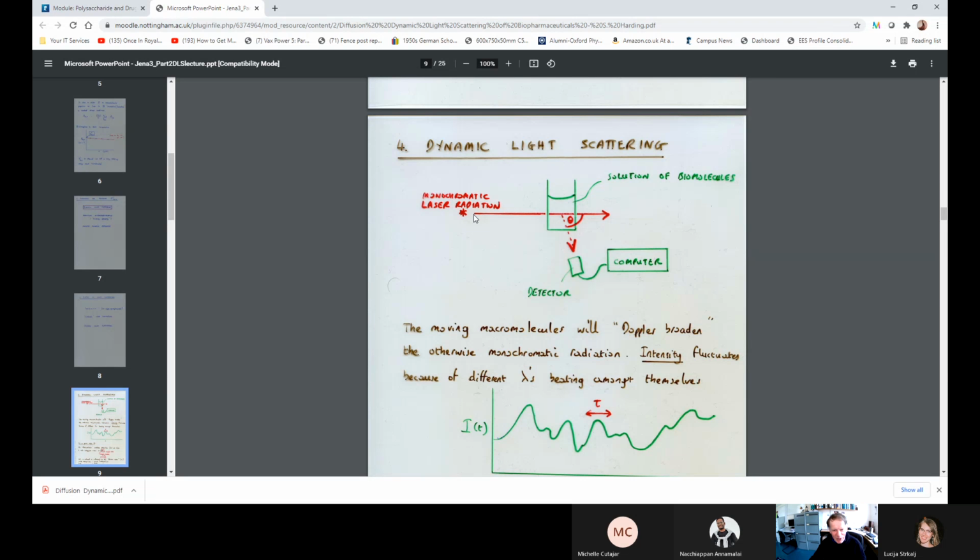Laser light is monochromatic, which means it's a single wavelength. A conventional light source like a lamp has a wide range of wavelengths emitted. Monochromatic light comes from lasers or filters, but in this case it's lasers. For example, this is red light from a helium neon laser, 632.18 nanometers wavelength, so a very precise wavelength. Or you could have other lasers: green light, helium cadmium, different red light sources, blue light, argon ion lasers. But you have a fixed wavelength coming at the solution, and then the solution scatters that radiation.